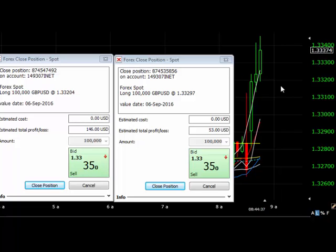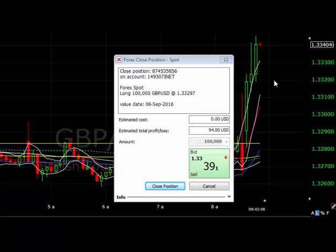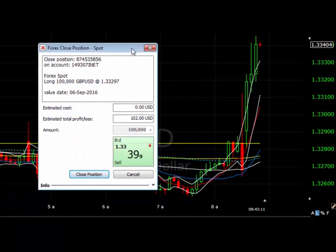Right, looks like I'm going to have to press pause again, so we'll see. Okay, I'm going to take the back end off, guys, because if we drop below 40 again, I'll take the back end off. I've just taken 20 pips there off that back end.